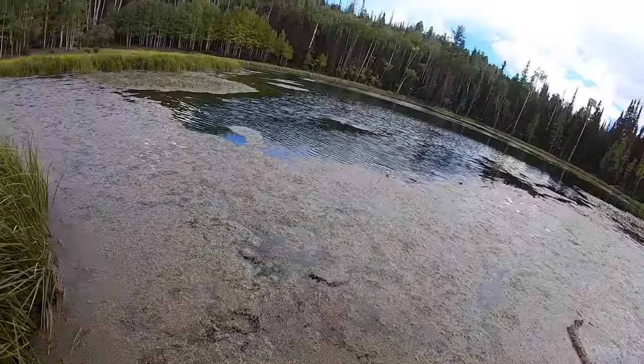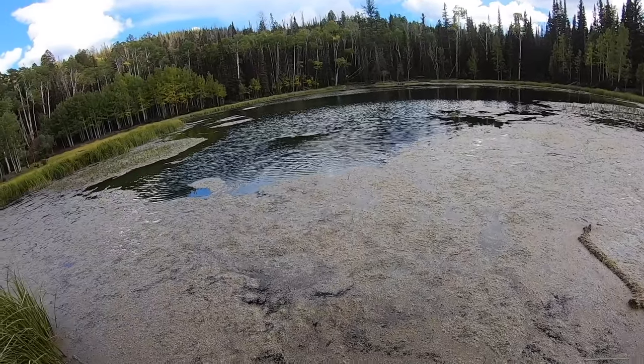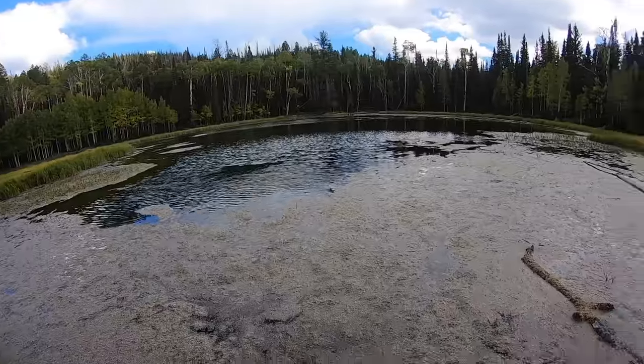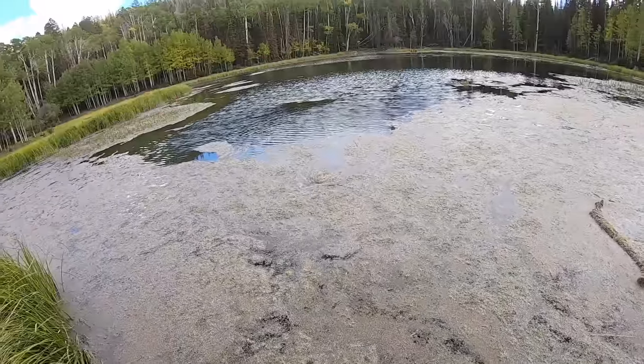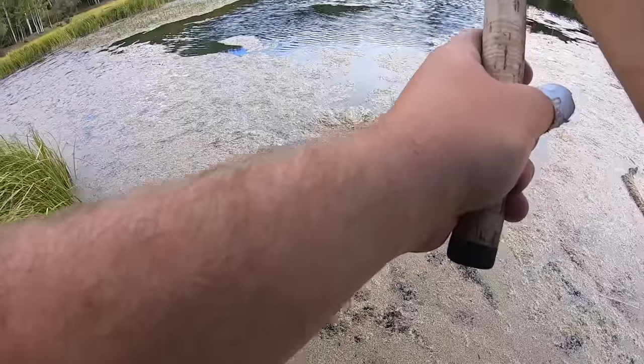Got him. Fish on. Crushed it. That's a good one. That's a good fish. That is a good fish. I didn't even see him. My rod just bent clear down. That feels like a good fish. We're pulling in like 10 pounds of weeds with him. Oh, shoot.